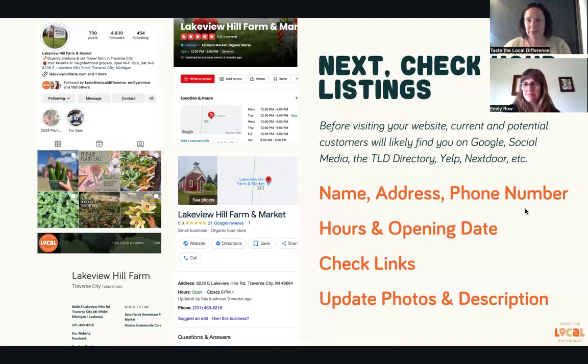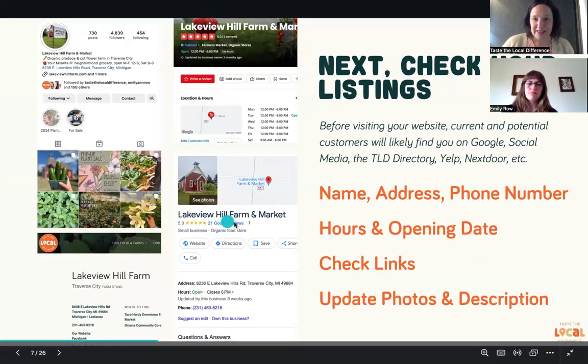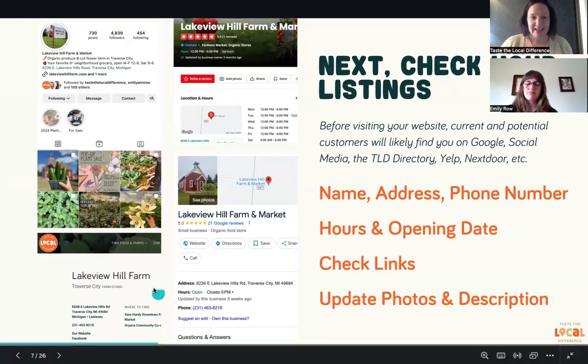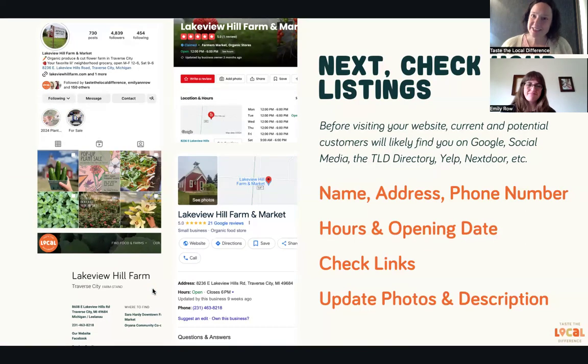So the number one most important thing for the overall health of your search optimization is to make sure your name, your address, and your phone number are exactly the same everywhere your business is listed online. So I think that Lakeview is a great example here of they go by Lakeview Hill Farm & Market, not 'and' written out. So making sure it's exactly that same way everywhere. And I see a great opportunity to update their local Taste the Local Difference listing because it still just says Lakeview Hill Farm, and it seems as though they haven't updated it since they opened the standalone market that they have.